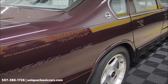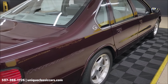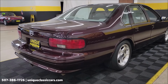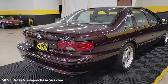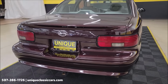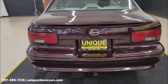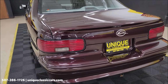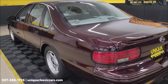Look at the reflection in that paint. See the wall behind me? Some of the things that are going to go with this car, it does have the original window sticker, also showroom brochure, as well as some miscellaneous paperwork. Looks like the original bill of sale. Of course, the Impala SS had a little lowered suspension. A little more heavy duty also, came from the Caprice cop car. Larger brakes, limited slip differential, dual exhaust.